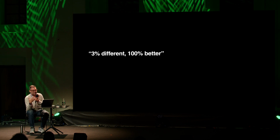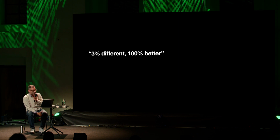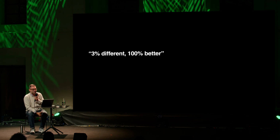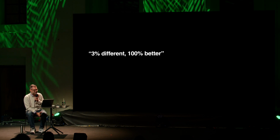So, any change of 3% or more results in a new thing. And he calls this a cheat code, one of his many cheat codes for design, borrowing the gamer slang there. Rubin talks about the idea that, if you change something by 3%, you can potentially make it 100% better. So he builds on Abloh's idea. And that was really the idea, I think, that guided me and that I said hundreds of times to my team during those years at MoMA: 3% different, 100% better.